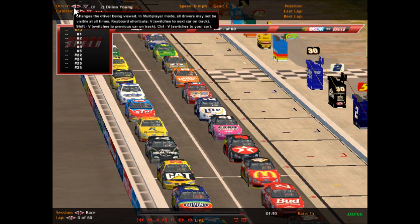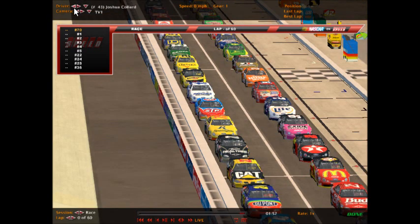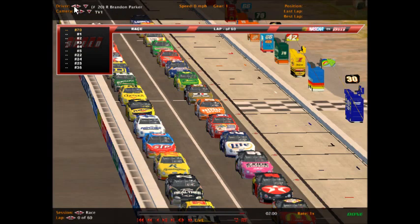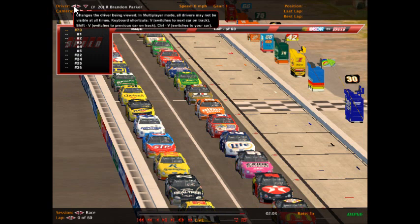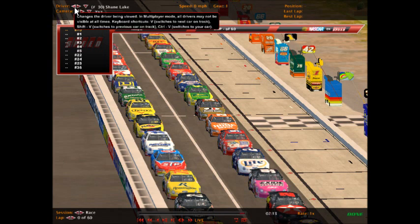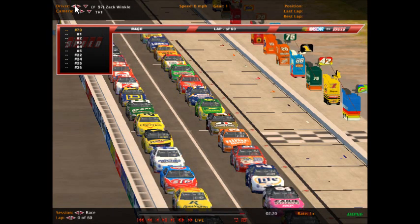Next row down has Dylan Young in number 2 and number 43, Joshua Collard. Next row down after that will be car number 9, excuse me, Sky Commons in the number 2 Ford. They'll be alongside Emmanuel Hartnett in car number 11. Next row down, Brandon Parker in 20 and number 1, Jay Jefferson, who won the last race on the tour at Richmond, Virginia, in the Pennzoil Chevrolet. Next row down has Shane Lake in 30 and number 26, Ryan Brommer, his best finish a second at Daytona. Shane Lake is looking for a pretty good run here today at Dover.